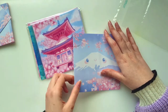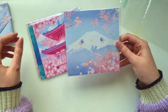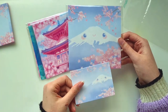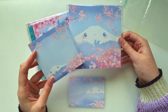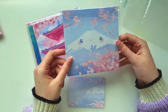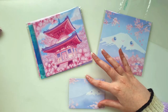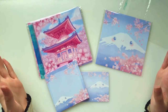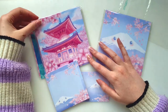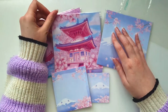And of course I love the Mount Fuji design, so I had to get a postcard of the design, and I love that it matches the thank you note as well as my memo pad. I absolutely adore all of the products that I've got from Sugarmochi. I just wanted to thank Sugarmochi for adding in that freebie limited edition stunning print.